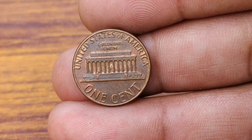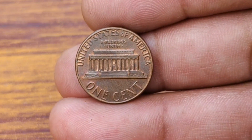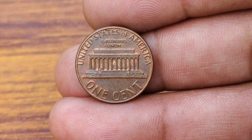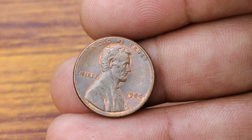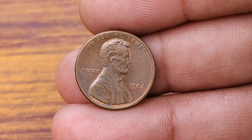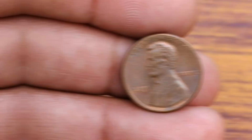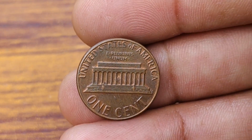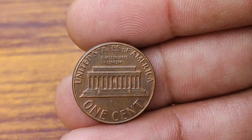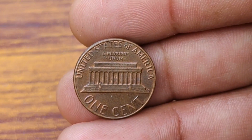If your penny has no errors and is in very fine condition, you can still sell it to collectors who appreciate toned coins or complete Lincoln Memorial penny sets. The 1984 Lincoln Memorial penny might make you a millionaire, and it's a great reminder that even the smallest coins can hold a lot of history and value. Whether you're a seasoned collector or just getting started, keep an eye out for these hidden treasures.